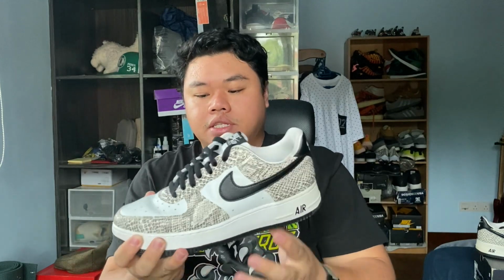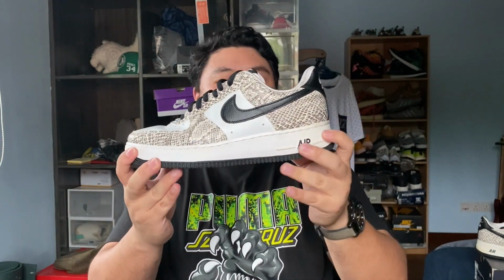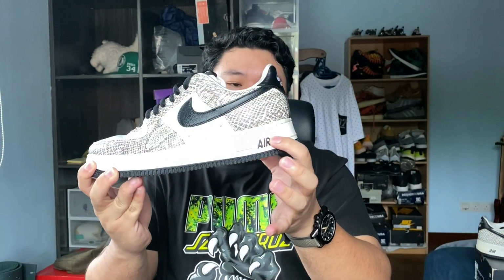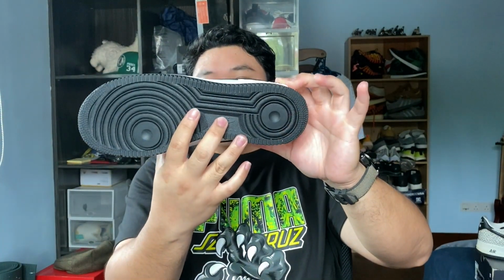And all of this sits on top of the Air Force One cup sole, which is stitched together with white stitching. And this is one of the best performing basketball shoes ever. You can wear it on court, off court. You've got the Air logo in the back there in black. Hasn't worn down yet, but if you do, just paint over it, it'll be good as new. You've got the Air Force One tread logo in black down there with the Nike in the middle.